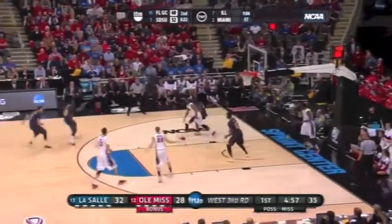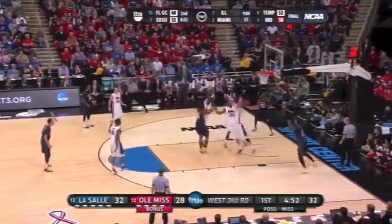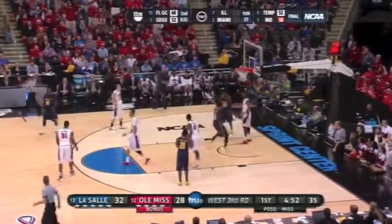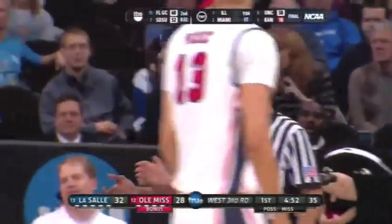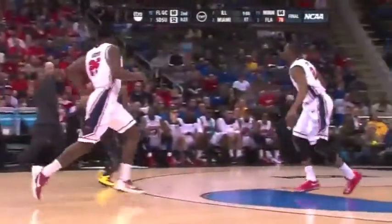Intended for Galloway. Oh. Garland. Whoa. Took a step or 2. Yeah. Well, that was almost a spectacular finish on that lob. Take a look. Garland up hot. Oh, my goodness. Look how high Galloway jumps. Left hand, back of the rim.